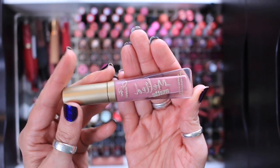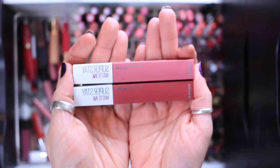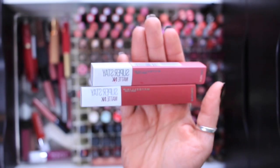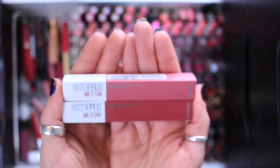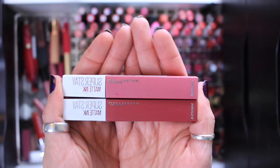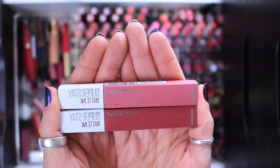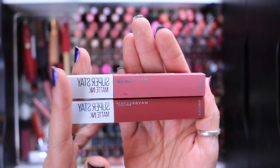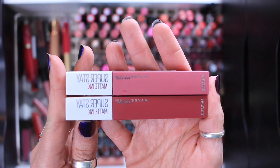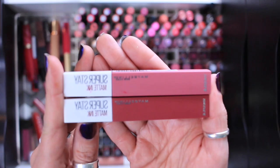So I'm gonna get rid of this one. So I'm gonna hold on to these guys. These are the Maybelline Superstay Matte Ink, and I have Lover, Ruler, and I also have Believer. It's in my 365 Days of Lippies. I have not tried the one that's in my 365 Days of Lippies project yet, so I wanna try it and then make the decision whether I will keep these. So until then, these are staying.